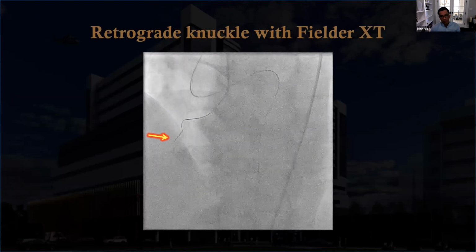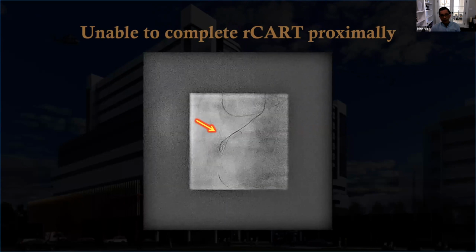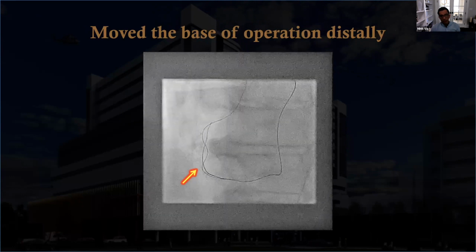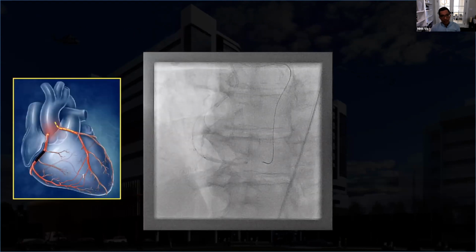Once we are there, we start what we call a vessel dissection from the retrograde wire. Then we try to complete what's called a reverse CART. Regardless, I'll show you what that means. We couldn't do it there, so we move our base of operation distally. Exactly what this means is we are able to connect the dots so that we could externalize the wire from the left out to the right guide, and on that externalized wire, deliver gear.